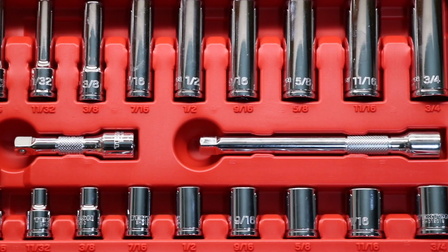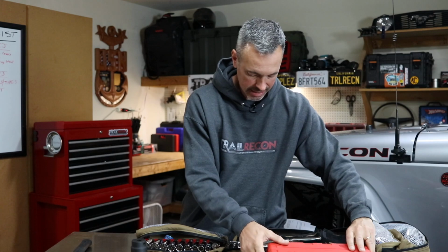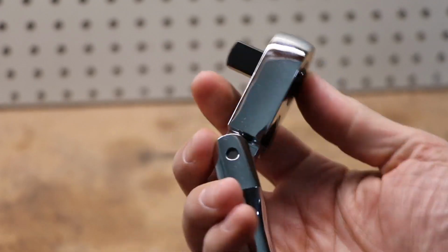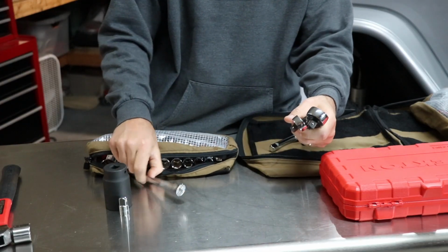Now I can just pull this out, open it up, and it does compact really well and closes up really nice. Now, I gotta say, I love these little flex heads here. Those things are extremely useful if you need to get in a tight spot. So having a couple of those is really handy.